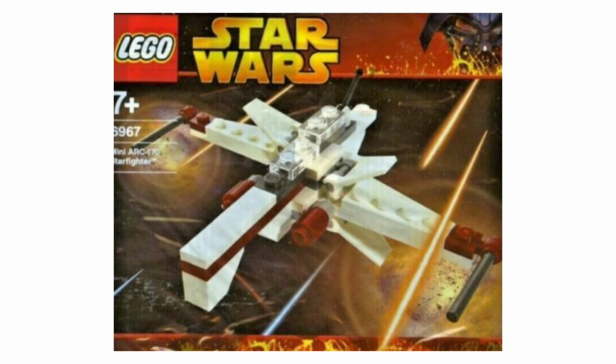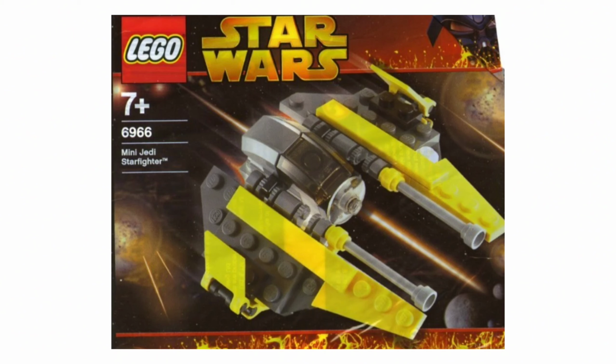It's a polybag build, and they're just never going to be anywhere near as good as the actual sets. Still looks nice, though. It's pretty good as far as polybag builds go, even compared to today, but I can't put it any higher. But what I can put higher is the 6966 Mini Jedi Starfighter, retailed for £5.